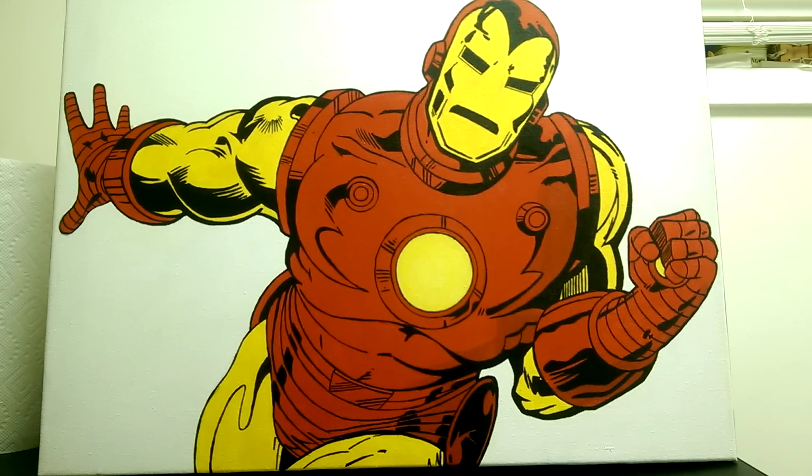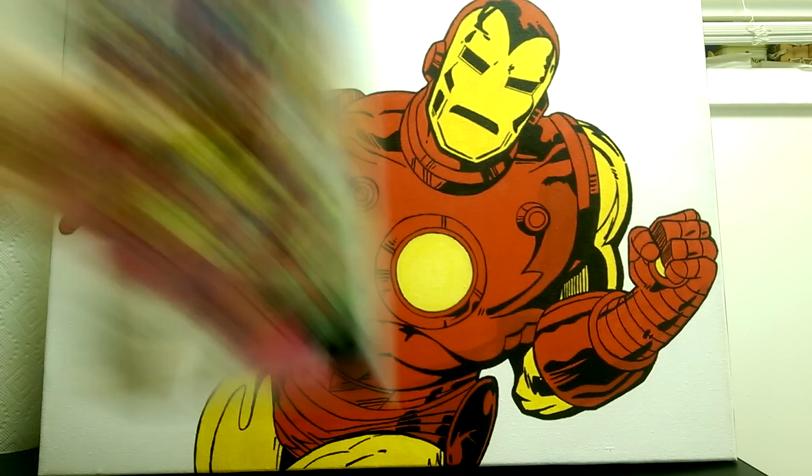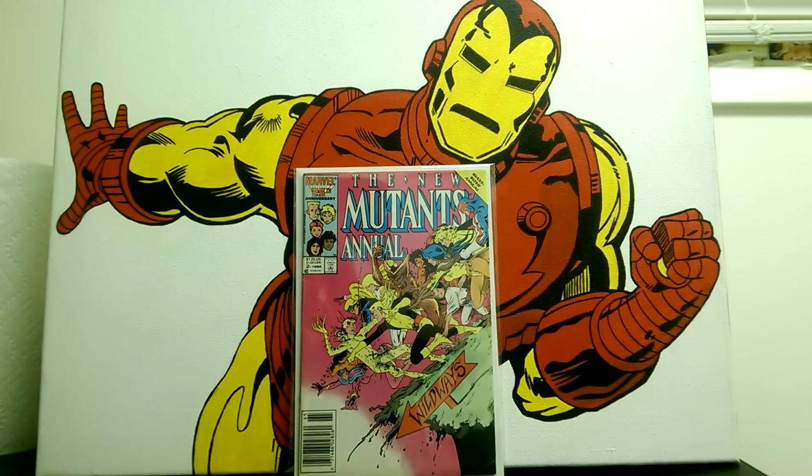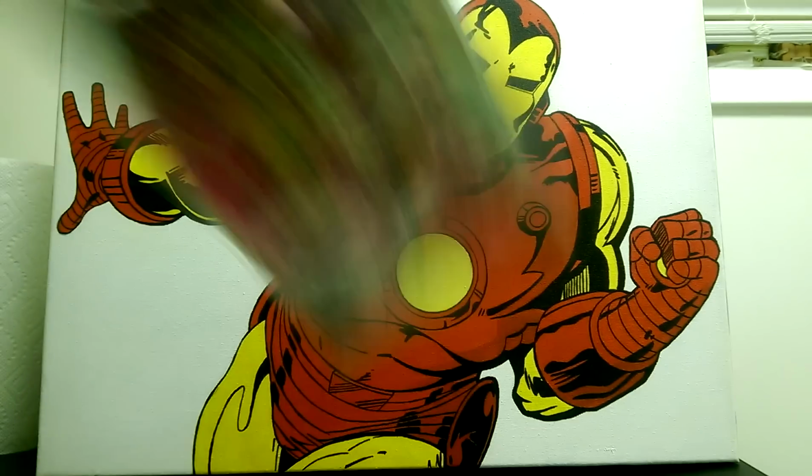With number 47, going along with the theme again with Psylocke, is New Mutants Annual number 2. This is the first US appearance of Psylocke, so that's a cool one to have. I've always liked this cover too, because whenever they bring out those more vibrant, almost neon colors, especially with the pink, to find one like that, always happy to get these.